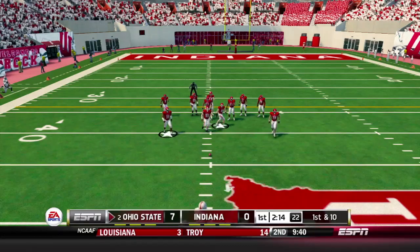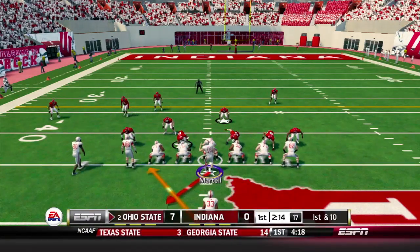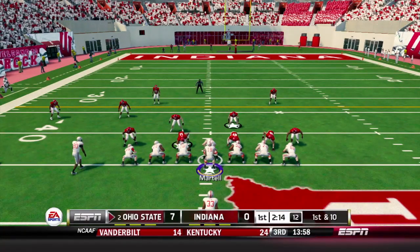So their last drive resulted in 6 points. Do you think we'll see the same result on this one? They ran the ball extremely well on their last drive. And until this defense figures out how to stop it, I think they'll have no problem moving the ball down the field.